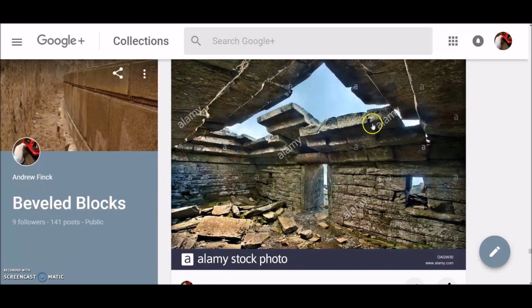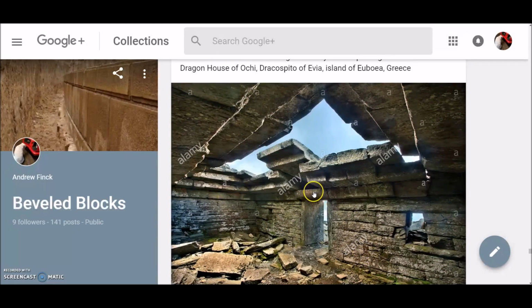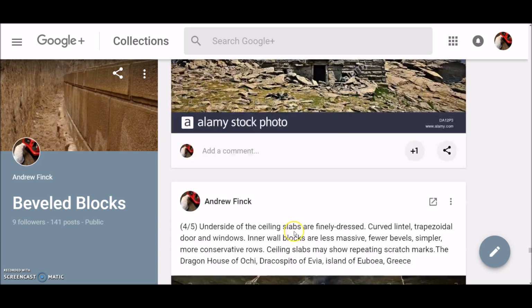some of these are more impressive than others. I'm befuddled by this site. It is so strange, and I've never seen anything like it. So please, if you guys have anything you want to add about this site, I'd love to hear it. This place, really wild. I'm sure having the Dragon House of Ochi as the name, it probably has some pretty interesting history as well. So that one was a pretty stunning sight when I found it.